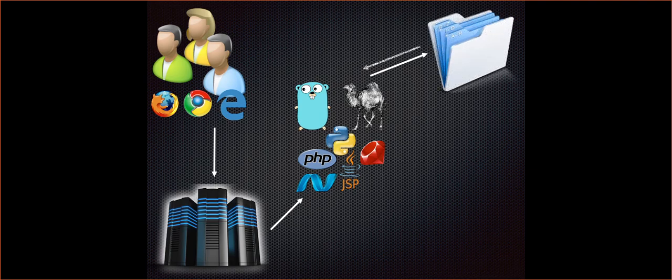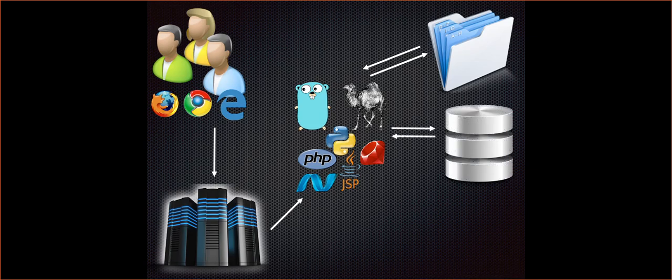There are other things that this is going to look for, right? So it goes and requests the PHP file. The PHP file comes back. However, that PHP file may have other dependencies. It may need to access the database.